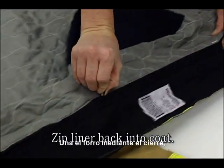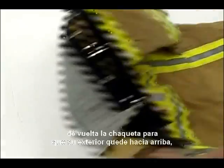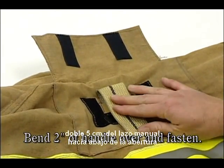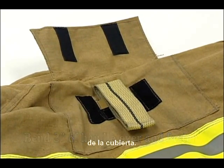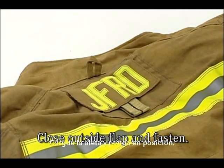Zip the liner into the coat. Turn the coat over so the outside back of the coat is facing you. Bend 2 inches of the hand loop over into the welt opening and mate the loop fastener on the handle with the 1" by 2" hook fastener on the coat shell. Pull the flap down and press into position over the hand loop.